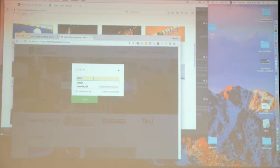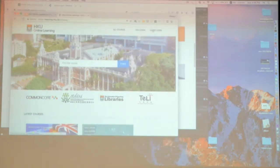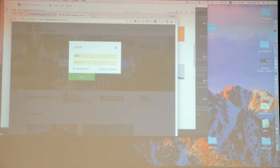So first, when you go to learning.hku.hk, you have to go into the guest login account, and then from there you should type your user name. If you have any problems with your username, you can always post to the given help desk. And once you have access, you can post directly to the discussion forum if you find any problem.